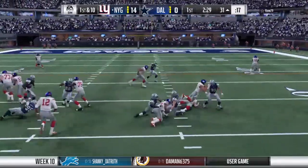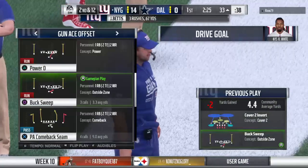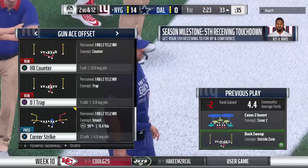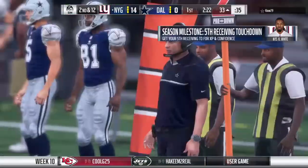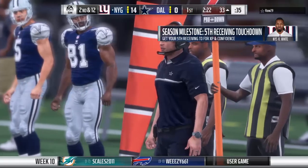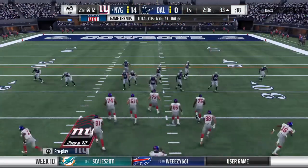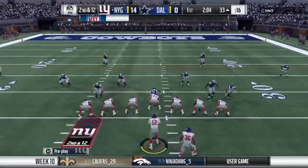They'll run it now out of the gun. And he went nowhere. Well, he went backwards, back to the 33. That's going to go as a loss of 2, and it'll be second down. Okay, let's just make this one simple. We know that the running game is not their thing, but they can't just throw it on every single down without expecting some real heat from the pass rush.